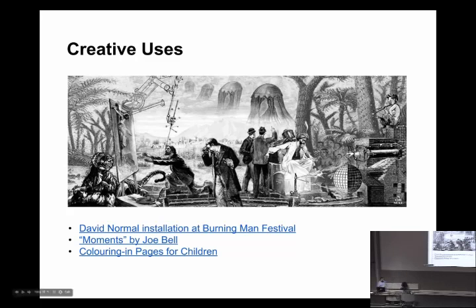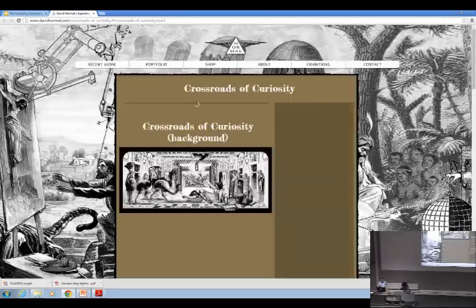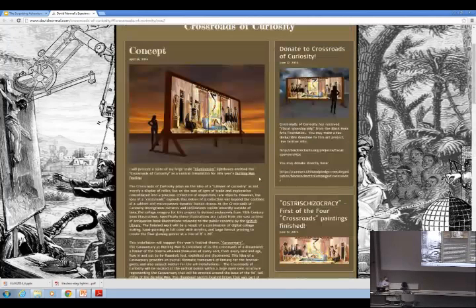So he is doing a large installation at the Burning Man festival in the middle of the desert, trying to find a suitable image there, which will be large, freestanding, illuminated pieces of art based on the images we uploaded. And that was only uploaded in December. So this is quite rapid turnover and quite good impact.